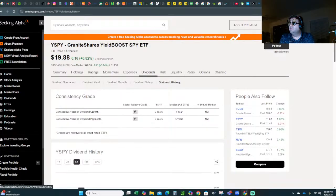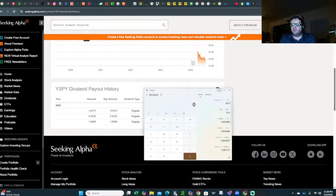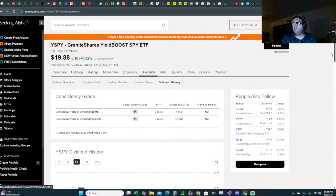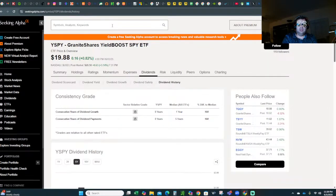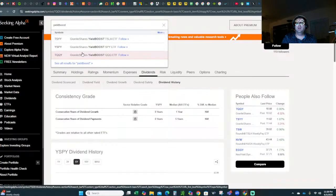Let's see here. So we've got $1.81. Oh, it's paid three. Okay, so that would be on pace for what per year? 972. The thing is, with dividends, the lower the share price, the higher the dividend percentage is. So this is going to be like a 50% dividend. This will show up on a lot of people's radar for this YSPY. And then let's see, they have another one, TQQQY.